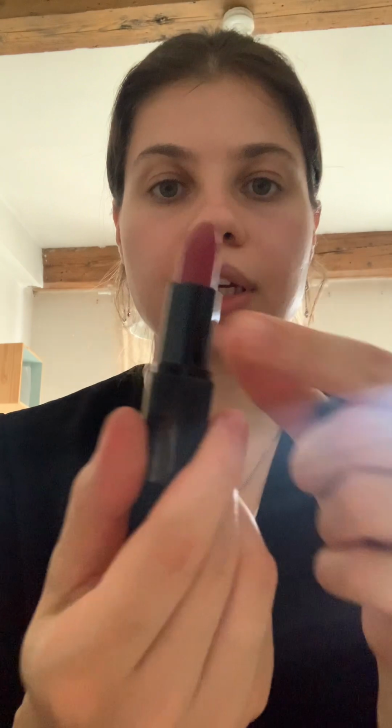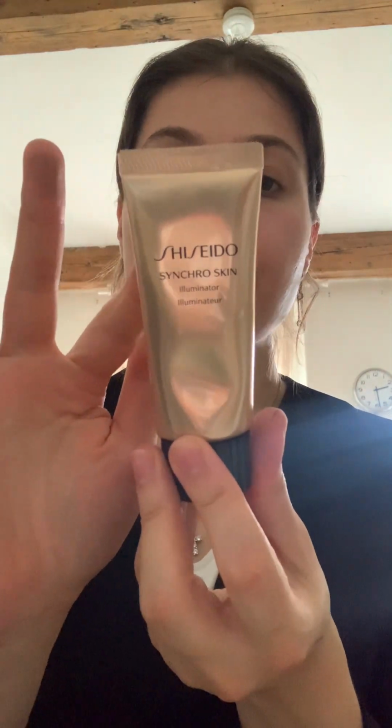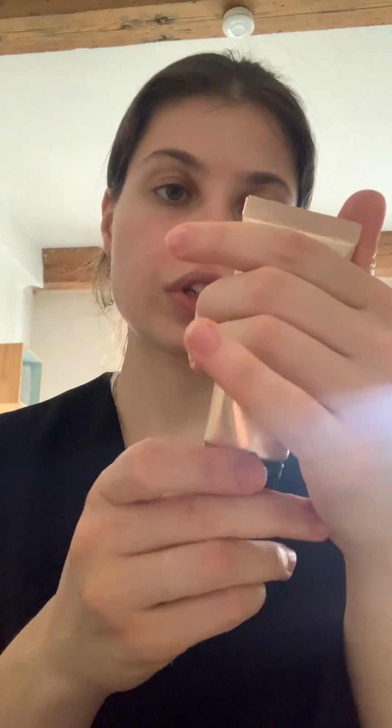My lipstick, rouge, dark rouge, keep it. Good one. Shiseido BB cream, light clear. It's my favorite. Keep it. Shiseido illumination, it's really very beautiful. Really, really very good.